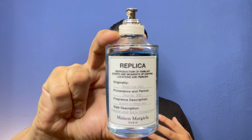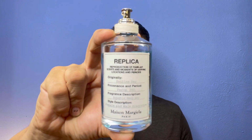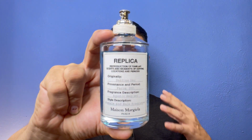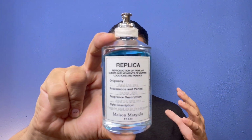It's got a little bit of aromatic touch from the juniper. There is some seaweed in here, but this is not fishy at all, man. To me, this smells like a really amazing Nautica Voyage, like a better quality Nautica Voyage. Although I love Nautica Voyage, it's just a little bit better quality.